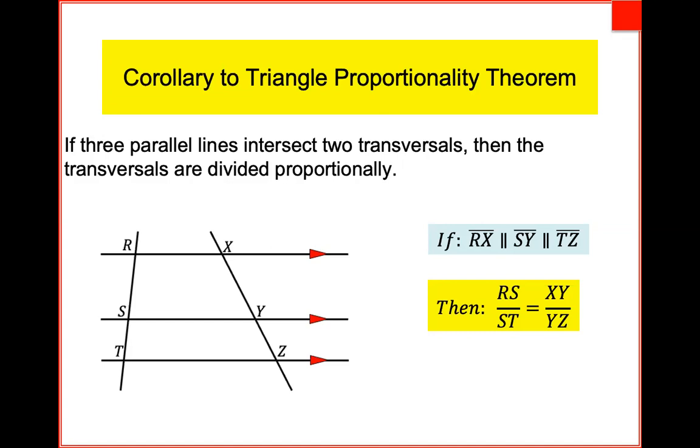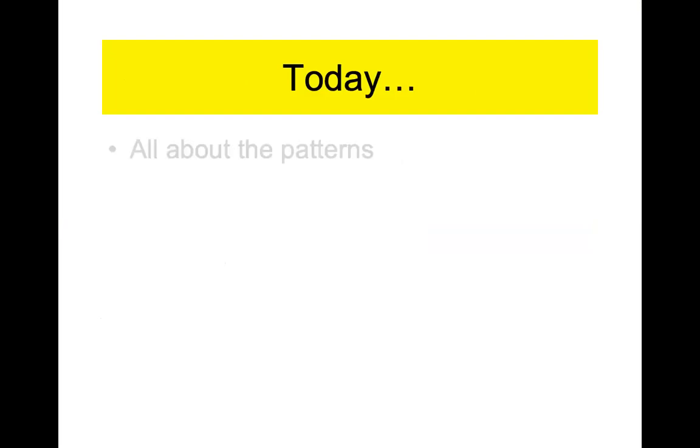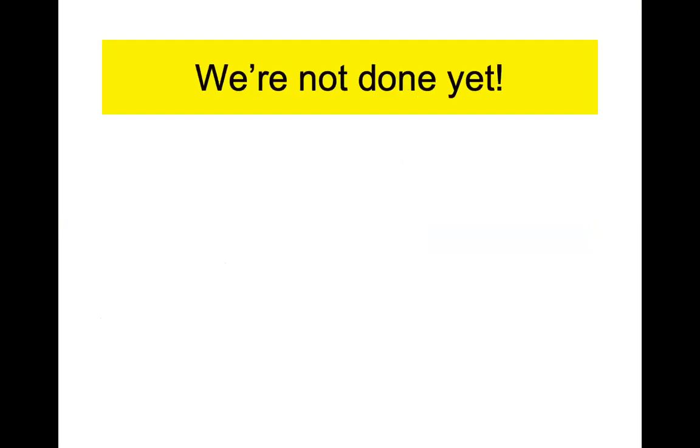So somebody give me a pattern. XY to YZ. I think that's the one I've given you. Okay. RT to XZ. So RT to XZ equals what? Equals RS to XY. That'll work. Right, you just got to set up a pattern. All right. So today's just about following patterns. We're not done yet. We get one more.